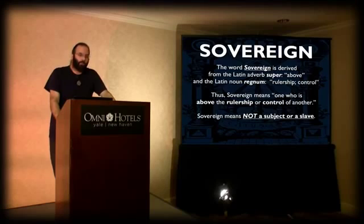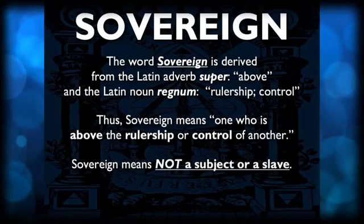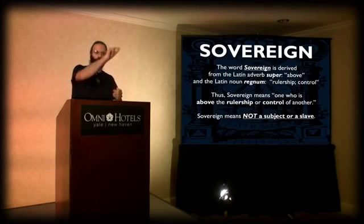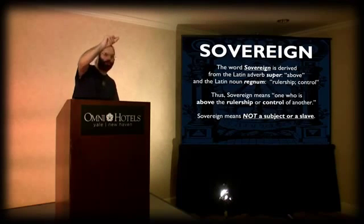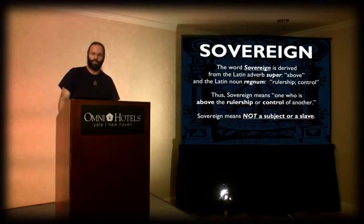Moreover, let's break the word sovereign down. That's where we're going to come to the real meaning of the term. Sovereign is derived from the Latin adverb super. Super means above. In classical Latin, there's no V. There was no V character. If you wrote a V like that, it was a U. And that's why a double U looks the way that it does. It's two V's, actually. But that sound was U in Latin. There's no V sound in classical Latin. It doesn't exist phonetically.